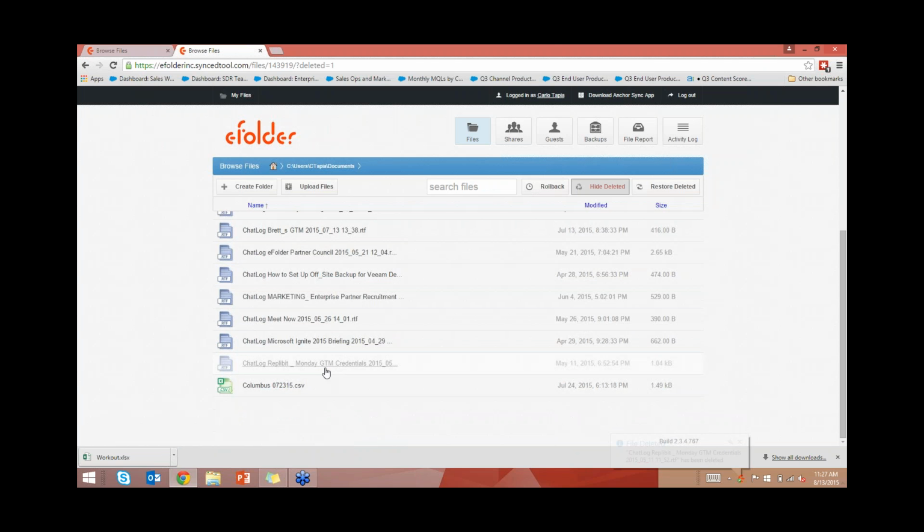And once I hit Show Deleted, it's going to show me in gray what files have been deleted. And I can basically hit Restore Deleted here. And so if there's multiple files or folders that have been deleted, I can restore those in bulk by using this. Or I can also just right-click on this and hit Restore. And there it is. It's going to repopulate, and now it's going to be back in my Documents folder.